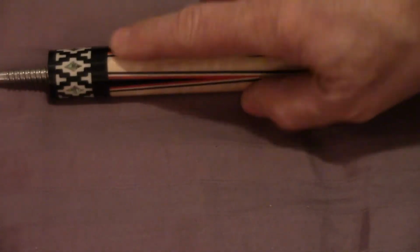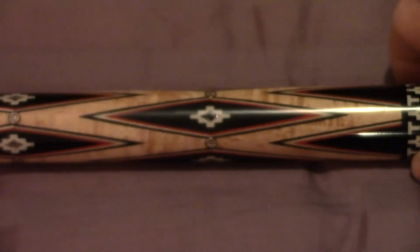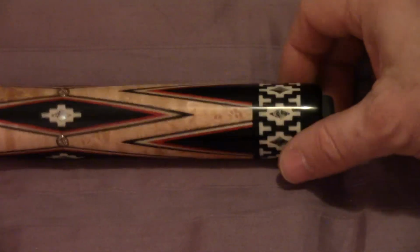You come down here and feel the rings and see if you feel anything lifted. That could indicate that the cue might already need a refinish. You rub your hand around the cue and see if you feel anything going on in the cue. Any wobbles, any high spots, anything like that can indicate things that could be of better quality on the cue.